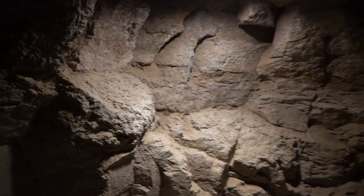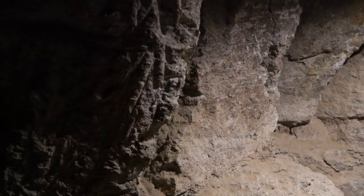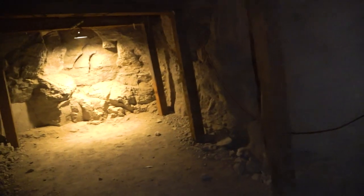There's a little window there. This is the end of it right here. That's just rock. Super cool. Turn on my flashlight. There we go. That's a little bit better.